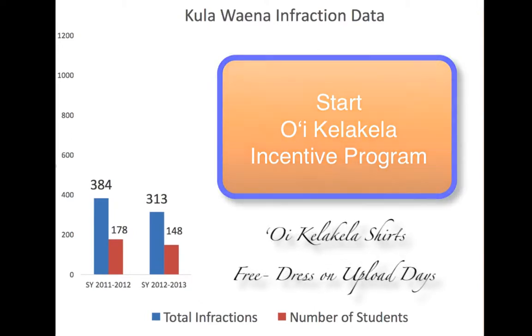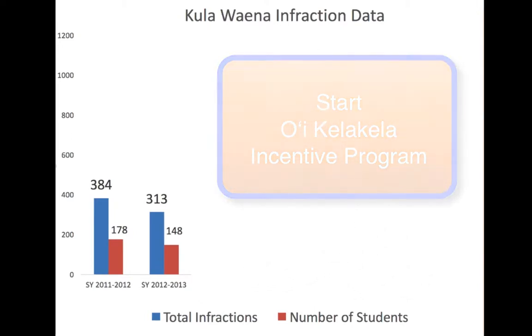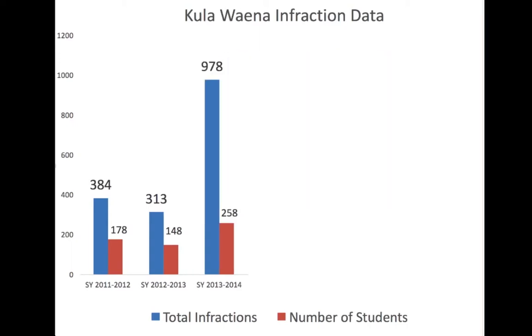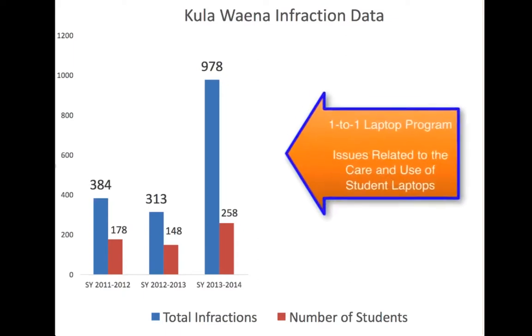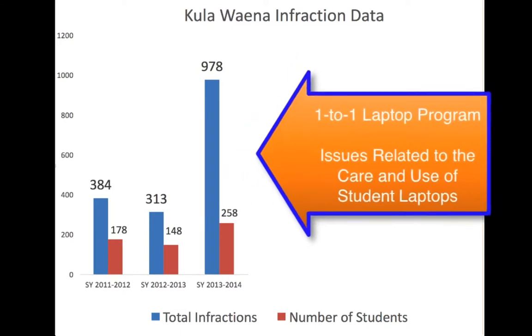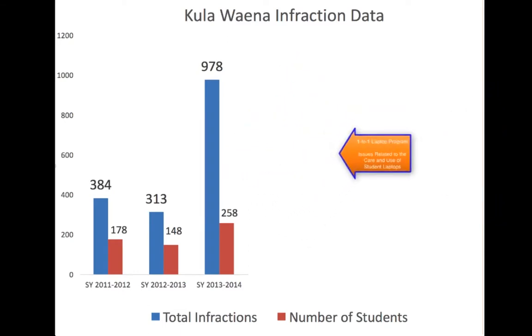We were looking forward to another year of declines, but in 2013, we almost topped 1,000 infractions. The 978 infractions by 258 students occurred in the year that we started our laptop program. The proper use and care of our student laptops was something that we really had to get adjusted to.